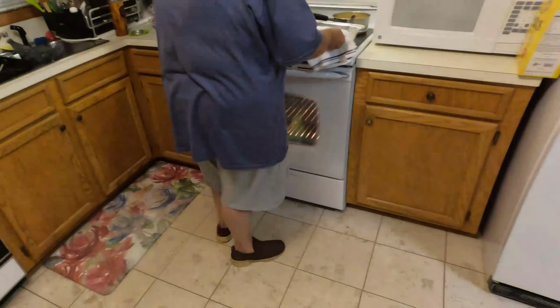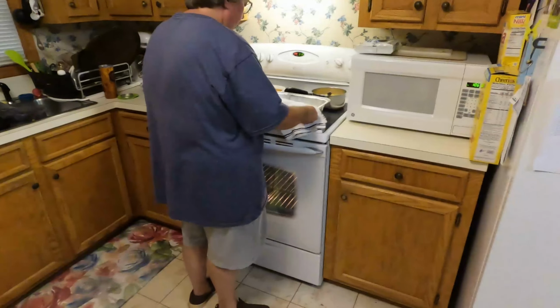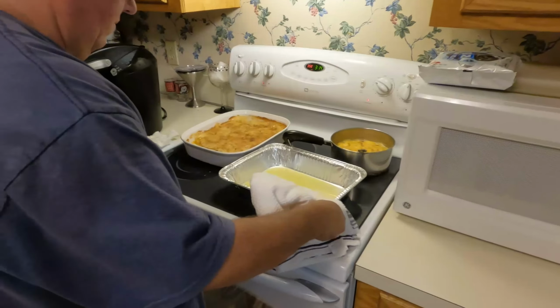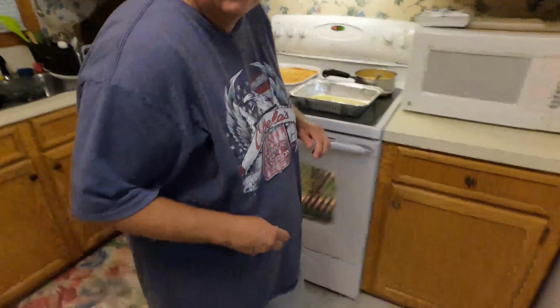But she's gonna put this cobbler together, and I know it's gonna be as tasty as the next one. You hope.